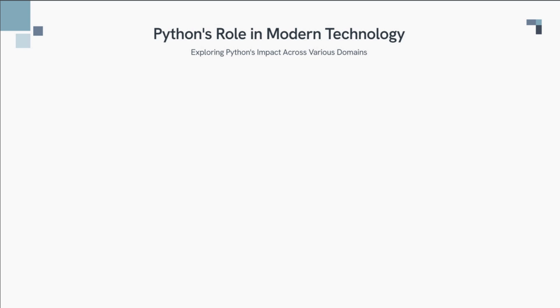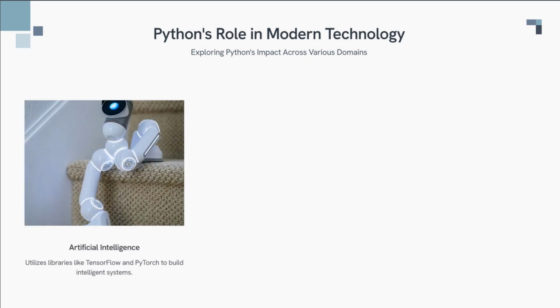Let's explore three key areas where Python excels: artificial intelligence, web development, and data science. First, in the realm of artificial intelligence, AI, Python has become the go-to language for developing intelligent systems. Its simplicity and readability make it an ideal choice for researchers and developers alike. Libraries like TensorFlow, Keras, and PyTorch provide powerful tools for building machine learning and deep learning models. Python enables rapid prototyping and experimentation, making it easier to turn innovative ideas into reality.